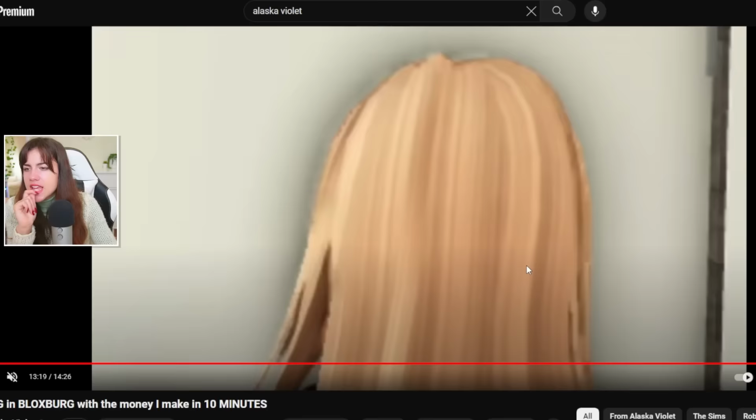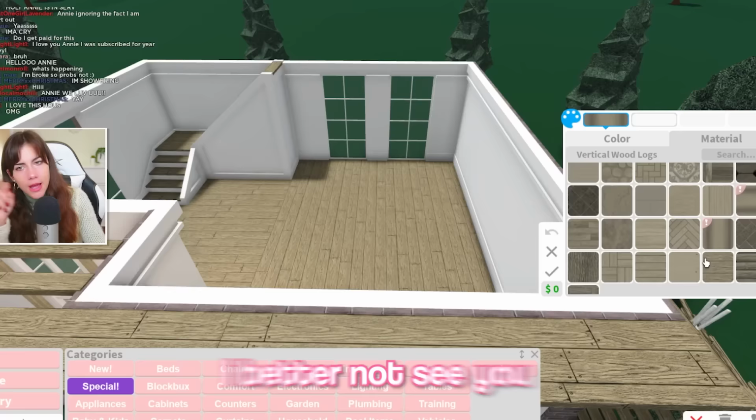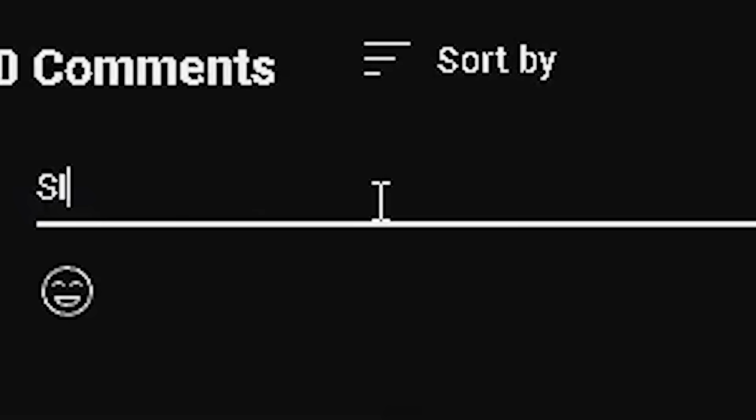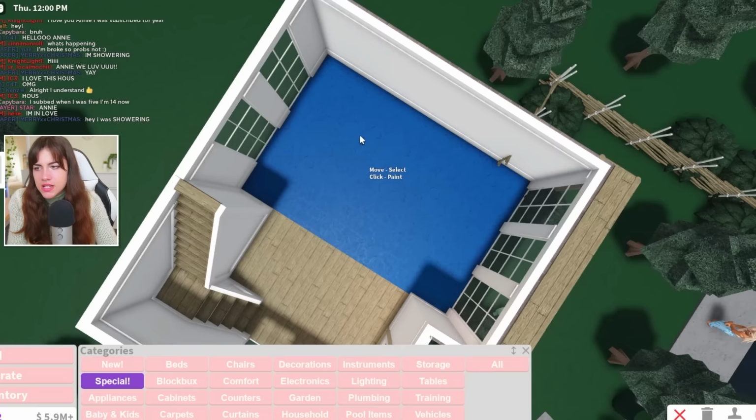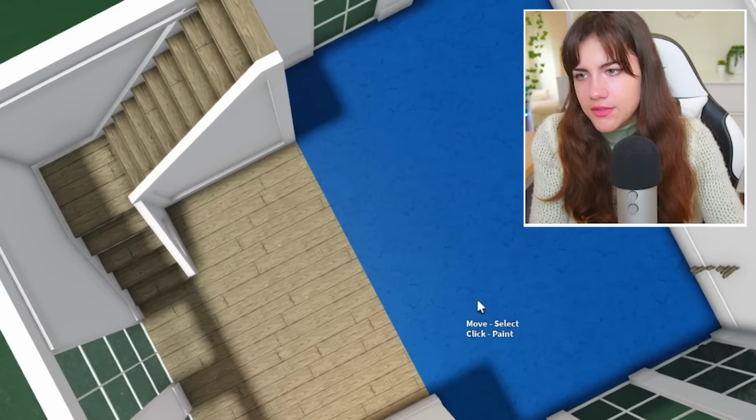So this will work well for a kitchen. Also, these YouTubers do not know that I'm stealing their builds. So shh, nobody tell them. I better not see you guys in Alaska's comment section saying, Simply Bubbly stole your build. I think I'll add a dining room in here too, simply because it's such a big square and this living room over here is so tiny.